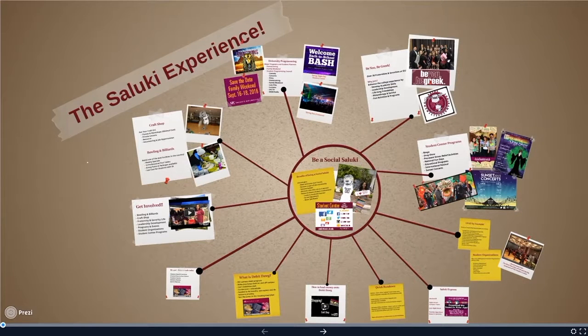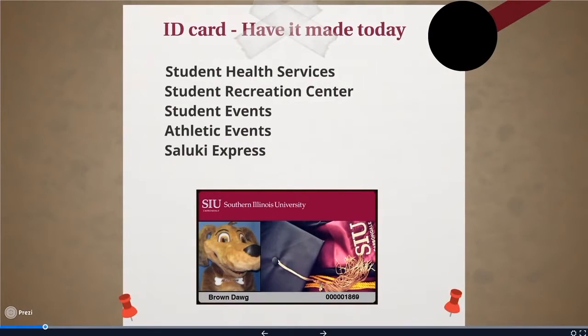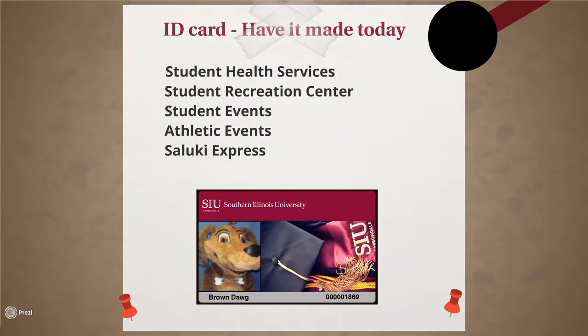Hi, welcome to the Student Center's presentation on the Student ID, Debit Dog, Saluki Express, and becoming involved on campus. Let's talk first about the ID card.